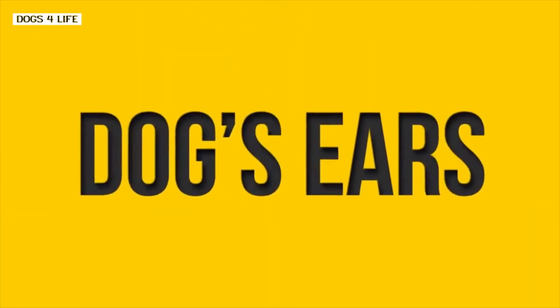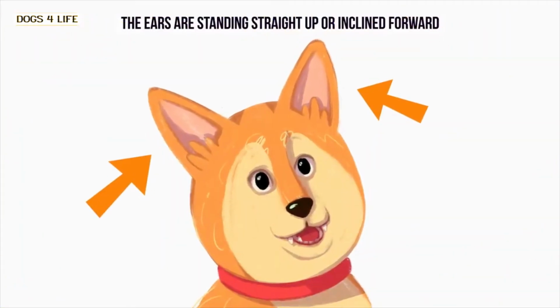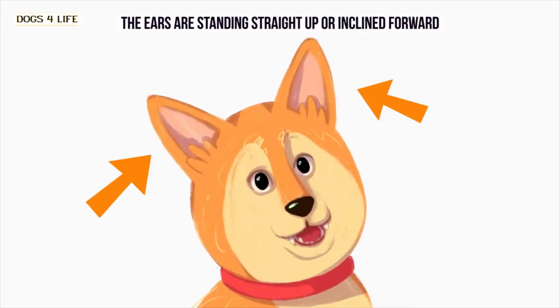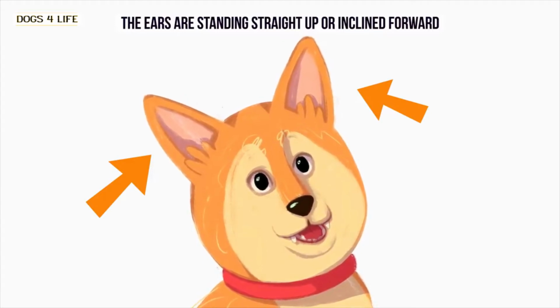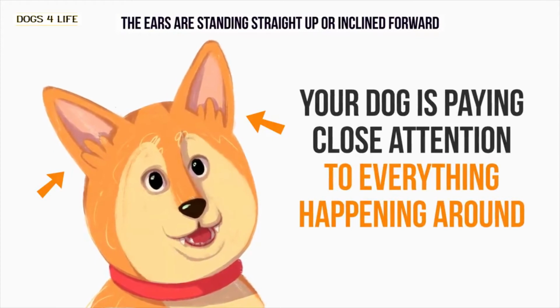Dog's ears might also tell you something important about your pet's mood. Situation number 6. The ears are standing straight up or inclined forward. The dog is showing you that he's curious and reacting to some new event in his environment. This means your dog is paying close attention to everything happening around.